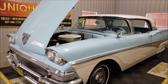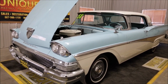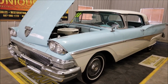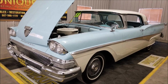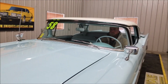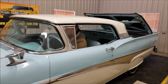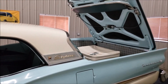There you have it. 1958 Ford Fairlane 500 Skyliner or retractable hardtop, like you'll hear them. Last thing I'm going to do here is I'm going to pause this video. I'm going to close the hood up, and we're going to run that top up and down for you so you can see it work. All right. Got a little help here so I can show you this top going up and down on it so you can see it work.